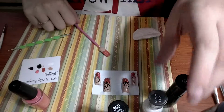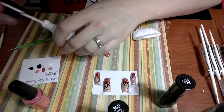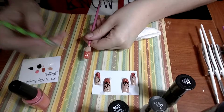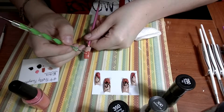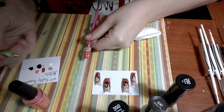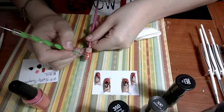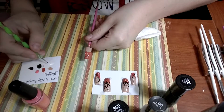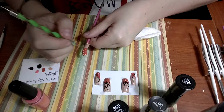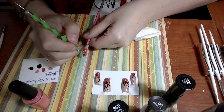And then you don't have to wait for this to dry. I didn't the last time, so I'm not going to this time. But I'm going to take the smaller end of the dotting tool with some white and just go right on top of the pink very lightly. And then when you see this on your own nails, if you're doing it, it gives it this interesting dimension, almost like if you ever go and pick your own pumpkin from a pumpkin patch, you know, sometimes pumpkins have those weird warts on them. That's what it kind of looks like to me.